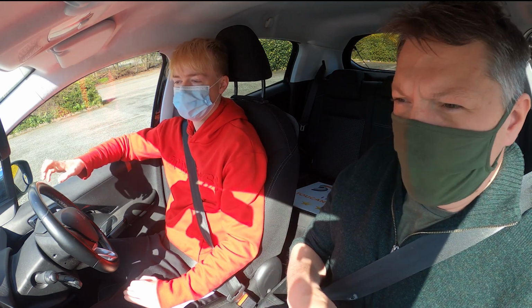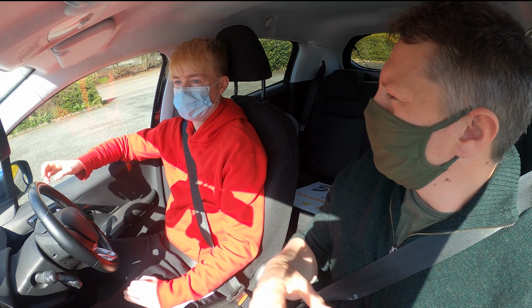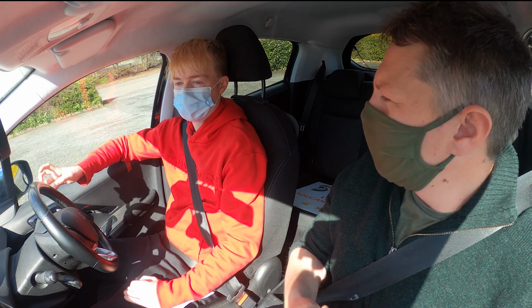The lorry, apart from you getting a bit ratty and irritated about it, wasn't an issue. Your parking was absolutely fine.